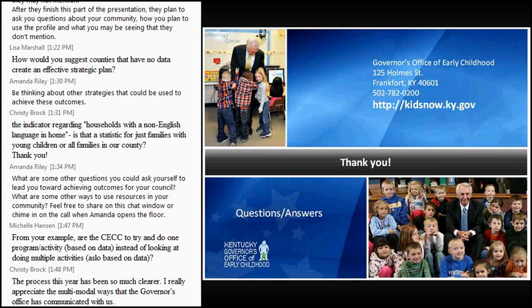So if you adopt a strategy where you're doing multiple activities, kind of all over the spectrum, is that going to effectively move the needle, or is having a larger, more focused, more intensive activity or outcome that you're trying to affect going to move the needle?